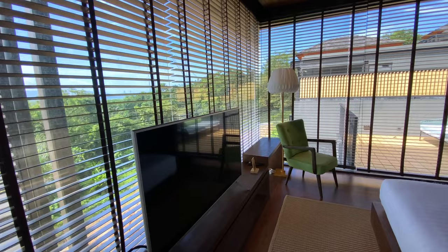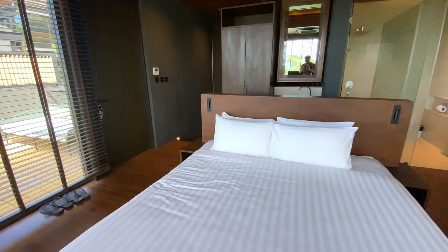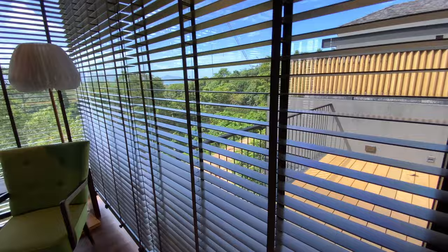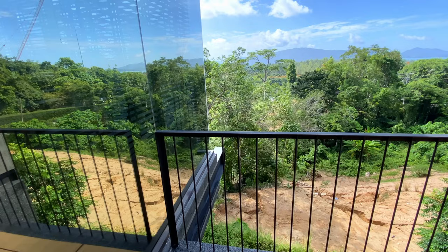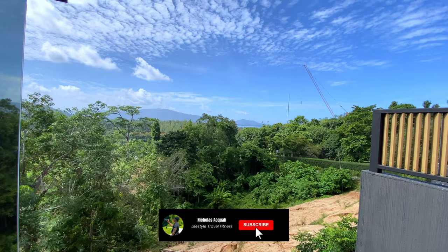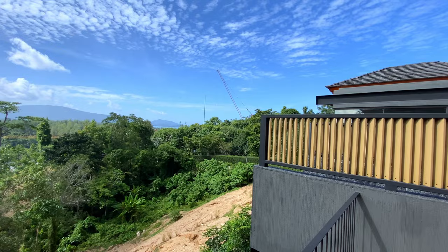And I'm gonna take you guys outside. This place looks incredible, trust me. You guys, look at this place. And literally there's a beach, just called White Beach. It's literally like probably a 5-10 minute walk from here.